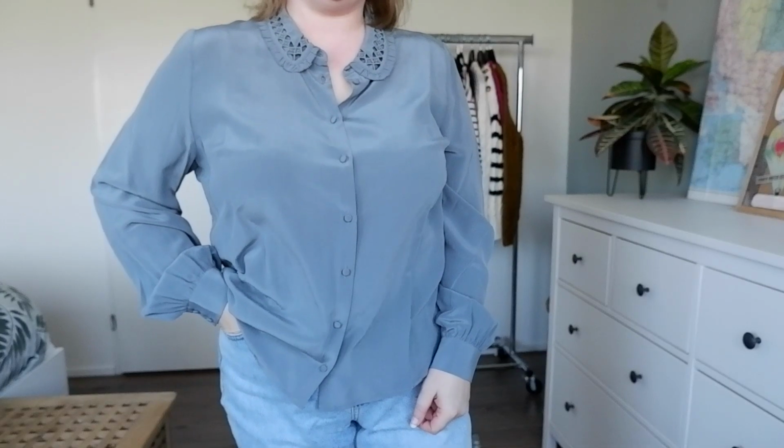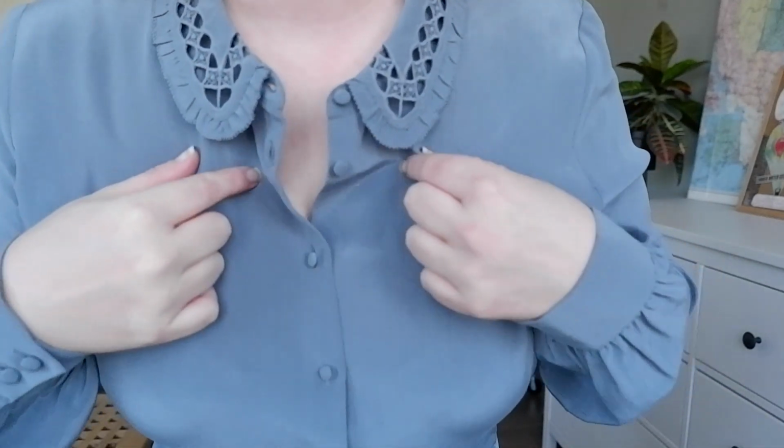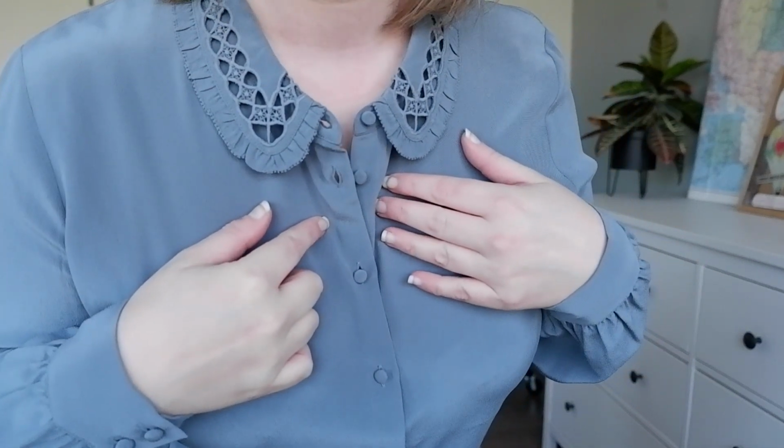And that's one of the things I love about Sézane, is that they do really good basics, but everything has a design detail that makes them just a little bit more special than when you were to buy a blouse somewhere else. So this is one of those. I love the dove gray. It's a 100% silk shirt. The buttons are all covered as well. It's really, really flowy, nice, and a little bit more chic. And that's definitely, I think, something that a lot of Sézane items have.